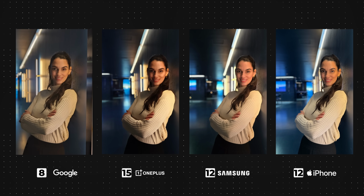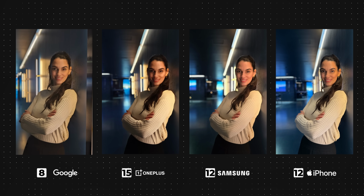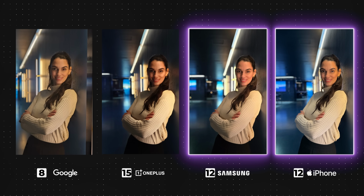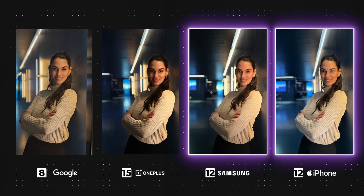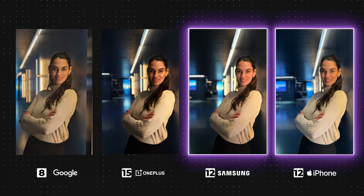In low-light portrait mode, all of the devices have done great at edge detection. It's practically seamless on all four photos. The Galaxy and the iPhone have both done a good job with ensuring I'm lit well without any harsh shadows visible. Now, it's up to personal preference whether you prefer your photos warmer or cooler toned.